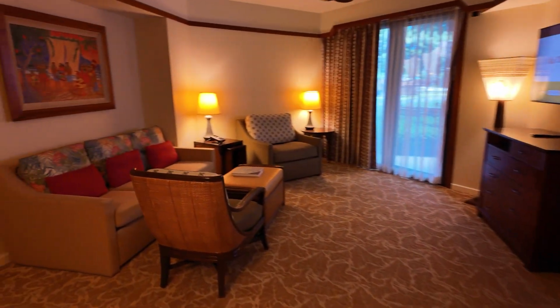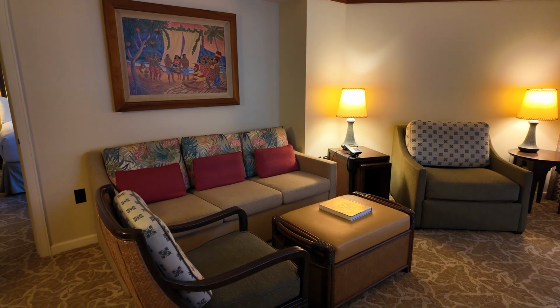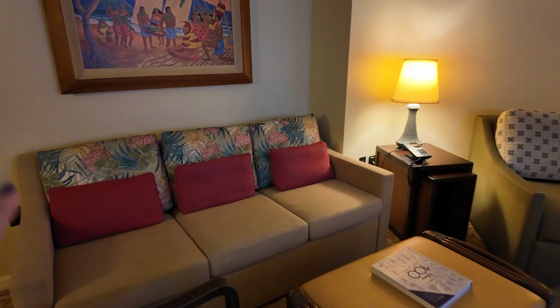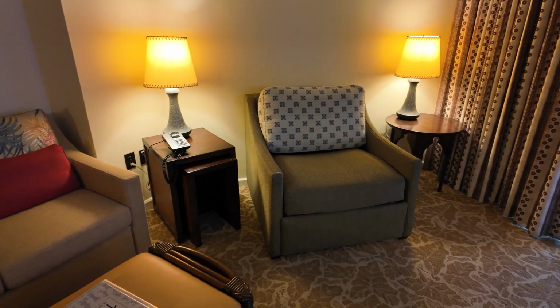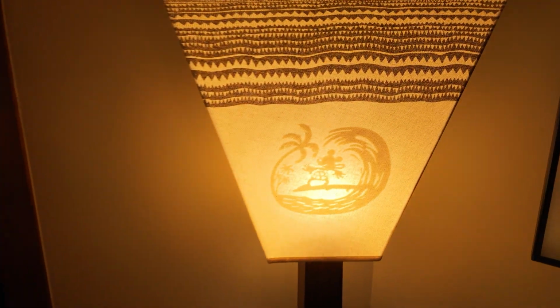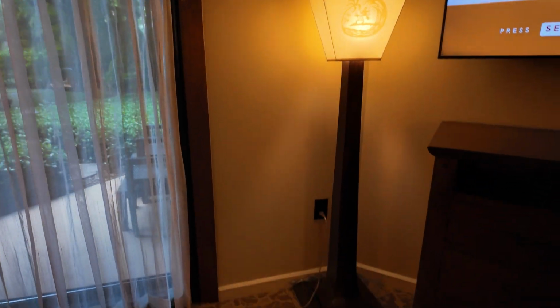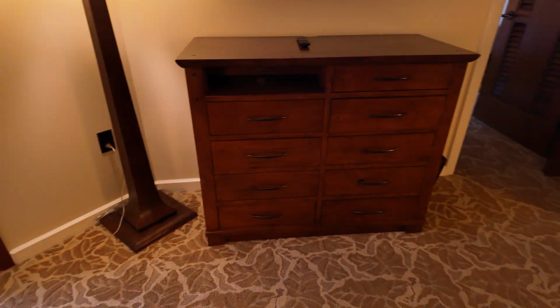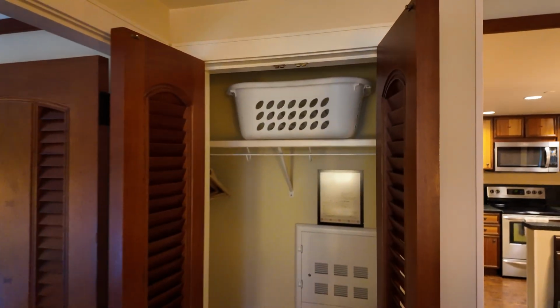and dryers. And then now here in the living room, 3 people can actually sleep here in the living room. This couch is a pullout that can sleep 2, and this chair is also a pullout that can sleep an additional person. There's also some cool Mickey details, like Mickey surfing here in the lamp. So I love it when Disney gives you those details. And then in here, there's also a dresser for the people who are sleeping in the living room. And there's also their own closet and a laundry basket.